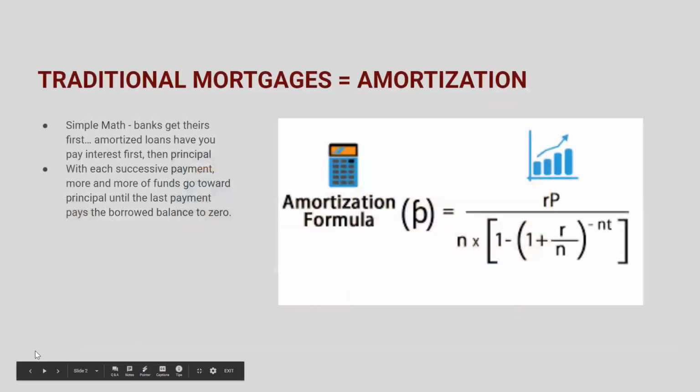Traditional mortgages employ a math equation called amortization, where the banks collect interest first, then have you pay off the principal balance in ever-increasing proportions until the contract runs its course and you finally get to become mortgage-free.